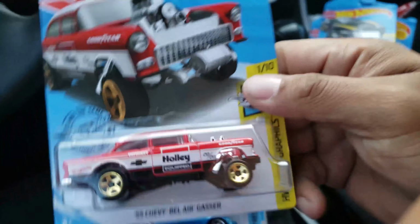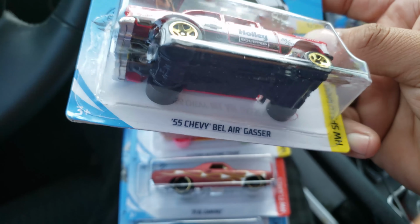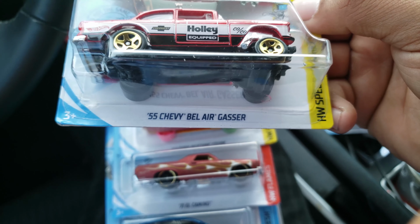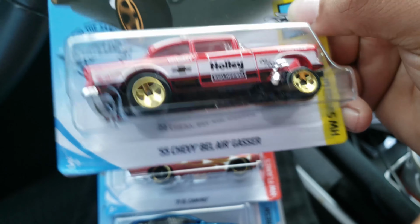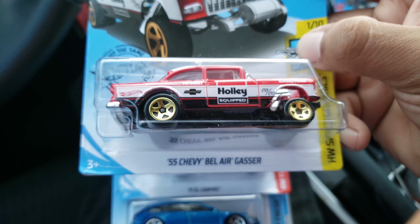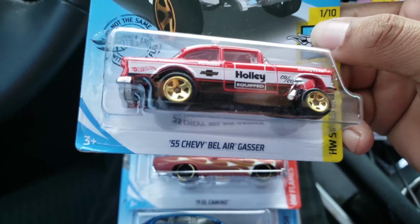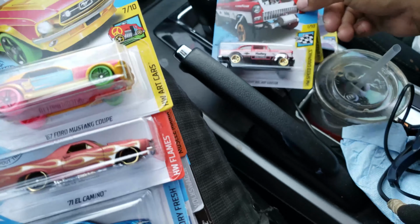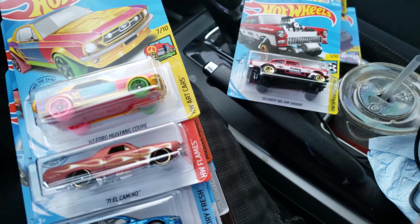And let's see, this is a Bel Air Gasser, which I don't know, man. A lot of people have been saying that they're all over this, they never get it. And when I did find the J case with the street creepers, I did leave a few of these ones. I only grabbed 3, and I'm sending one to Mike Dyson. He asked for one. But yeah, I mean, I don't know what the big deal is about them, but not a problem, Mike. There's one going your way.